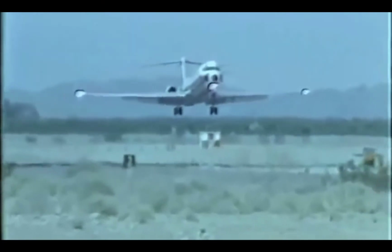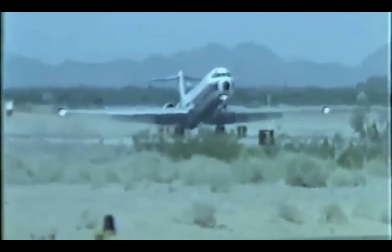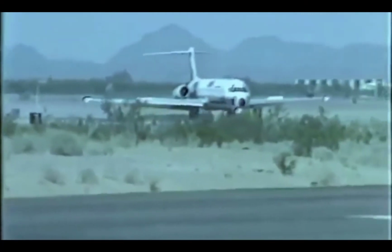This performance test landing is accomplished at maximum landing weight, and the MD80 is purposely landed at a very high sink rate with maximum braking applied immediately after touchdown. This maximum braking is held until the aircraft comes to a full stop. Good characteristics are again demonstrated.